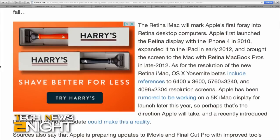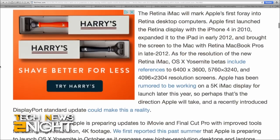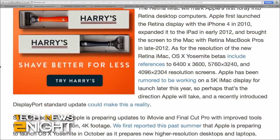As for resolution, OS X Yosemite betas include references to 6400 by 3600, 5760 by 3240, and 4096 by 2304 resolution screens. So it looks like there's some testing going on, and Apple has been rumored to be working on a 5K iMac display for launch later this year. Sources also tell 9to5Mac that Apple is preparing updates to iMovie and Final Cut Pro with improved tools for editing high-res and 4K footage.